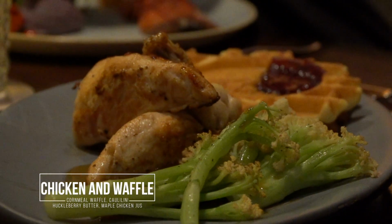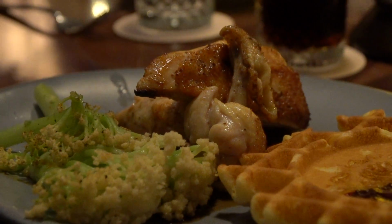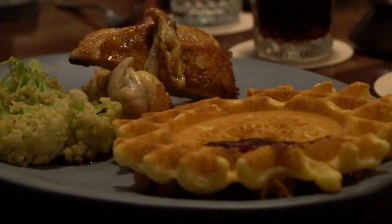Yeah. For dinner, I had the chicken and waffle. It was a really good breast of chicken and then cornmeal waffle. But the best part was the huckleberry jam that they put on top of the waffle, and the fact that I learned that I like cannellini, which I didn't know was a thing till Taylor told me.